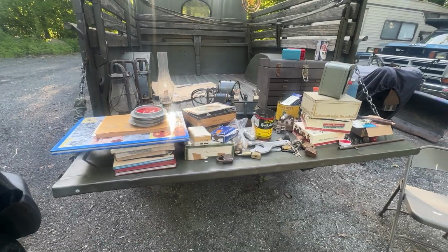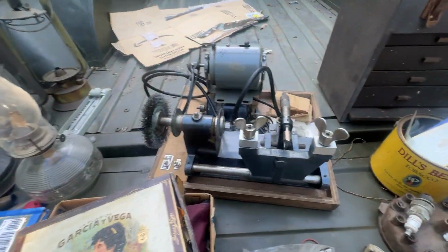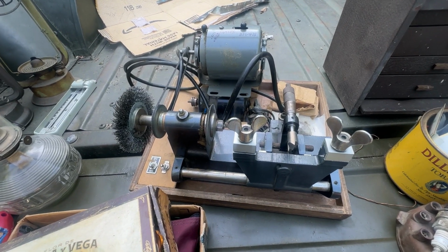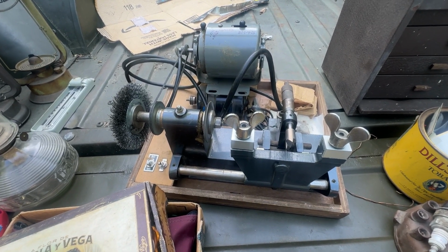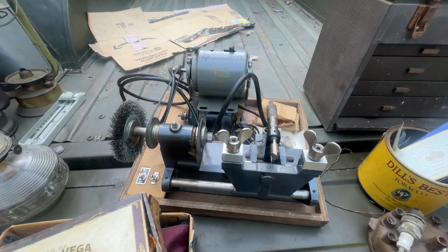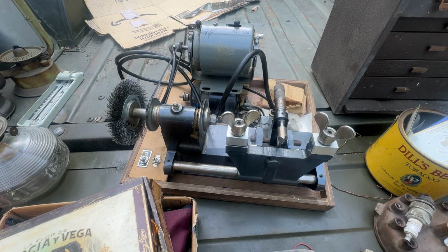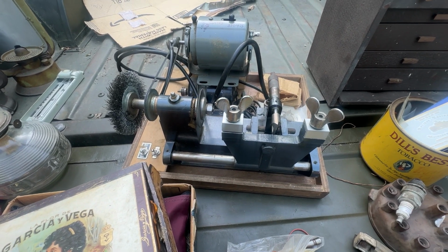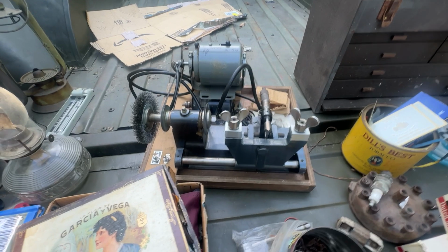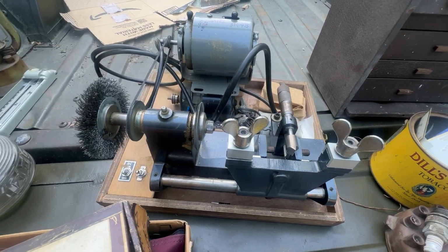Okay. The prize of this lot is this. That is a key machine. You use this to make copies of your keys. Now, this is not going to work on some of the modern stuff. This is like from the mid-90s on down or 80s on down. I imagine he put this together in the 60s, by the look of it. It's a very good quality machine. I don't know the name of it, but I know quality when I see it.